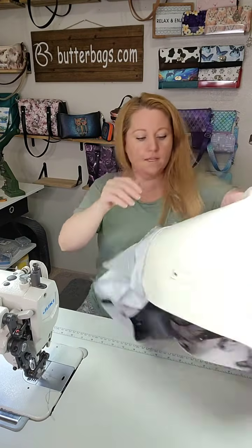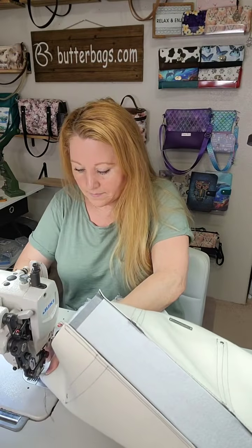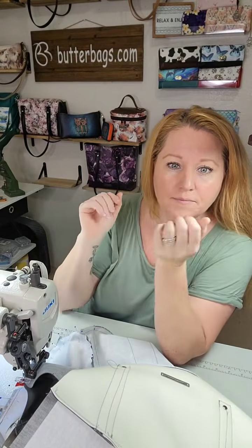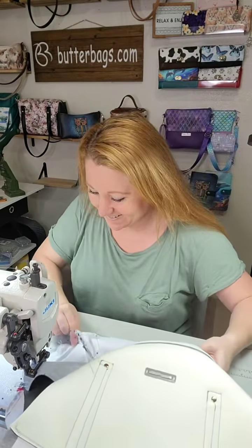Okay, we're pinned up. Let me sew that down. I did make this sign though, if that's what you're asking, but I didn't make those shelves. Yeah, Amber, I was just thinking about that.